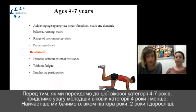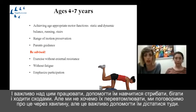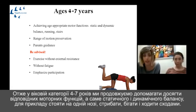So before we get to the 4 to 7 years age group, the younger age group is ages 4 and under. Mostly we see them around 1.5 years, 2 years and later. It's usually kids with a developmental delay. They will reach and achieve the milestones like other normally developing children, but it will take them time. And it is important to work on it to help them reach jumping, running, stairs. Of course, we don't want them to be too tired. We'll talk about it in a minute, but it is important to help them get there. So in ages 4 to 7 years, we keep on helping them achieve appropriate motor functions, which is static and dynamic balance, like standing on one leg, jumping, running, and stairs.